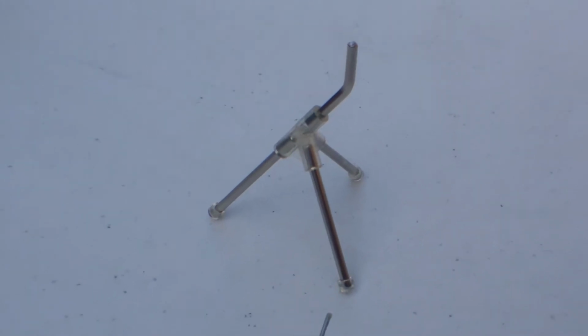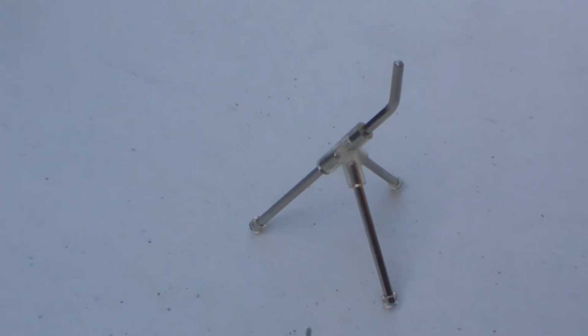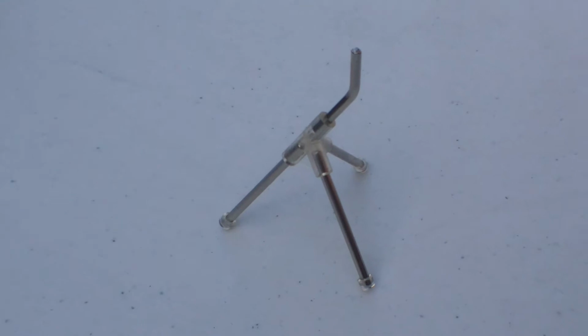Okay, folks, this is the tripod stand. I took it out of the box. This is the tripod stand that came with the model and everything.